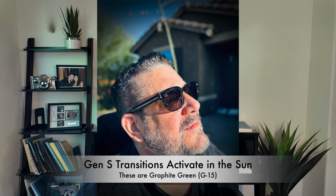So once you step outside into direct sunlight, that's when the Gen S transitions begin to activate. And these are a G15 transition. So you can see then what these look like as they begin to activate in bright sunlight.